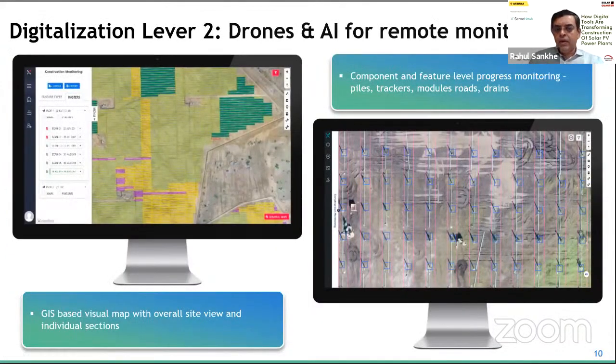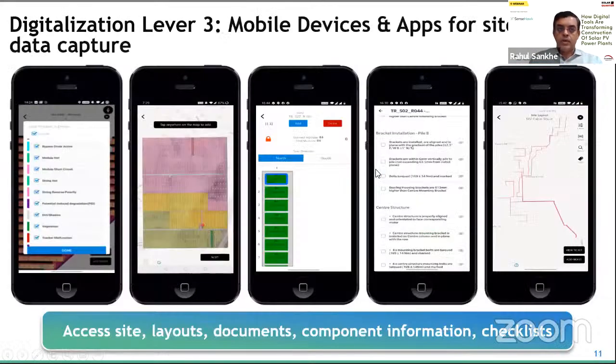The second lever is using drones and artificial intelligence for remote monitoring and management of data. So the idea is simple. You use drones to collect images, and then you process these images and use machine learning based algorithms to detect key features, generate counts, and also measure some quality parameters. So that's a second lever that is important for digitalization of construction.